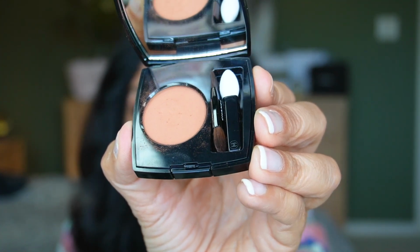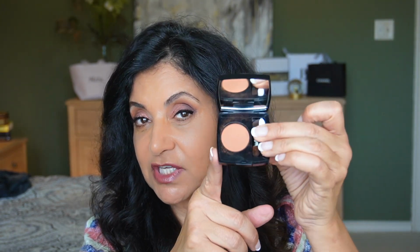Comes with 2 brushes also. You do get 2.2 grams in here, which is 0.08 of an ounce. So you do get a lot of product in here for a shadow from Chanel. And these do cost $40 each. I think I said 5 new shades, but there are 4 new shades in the single shadows.